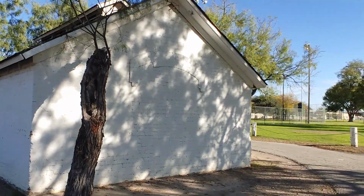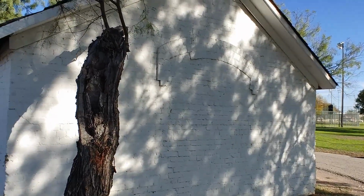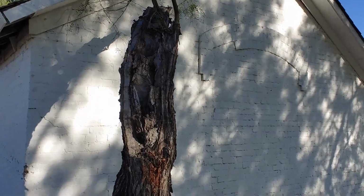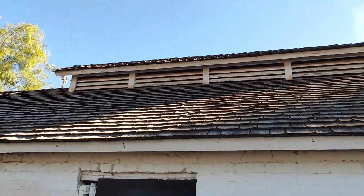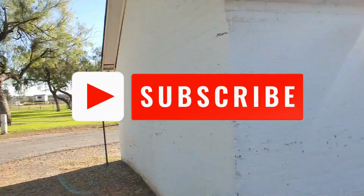Alright, so we got this other building here, and you can see that it actually had some architecture on the side. I don't know if there was a door that used to be there or a window that they've closed in. But you can see it goes all the way up and it's vented on the top. What do you think that was used for? Share down in the comments what you think that this house was for, or this outbuilding.